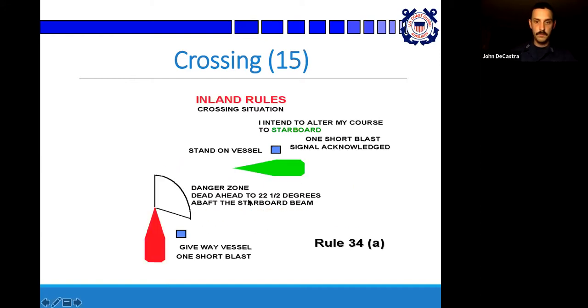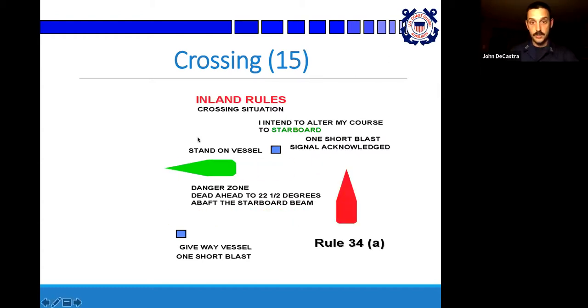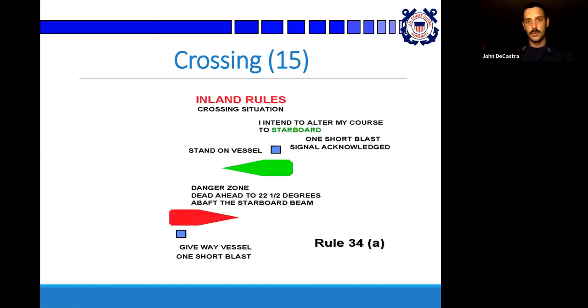Whereas this vessel is going to see the other vessel's green light, or its starboard running light, meaning they're clear to keep on trucking. So the vessel to the right is going to have the right of way. And keep in mind, this is going to be for vessels of like class, which we're going to get into later on, which is going to be two power-driven vessels.